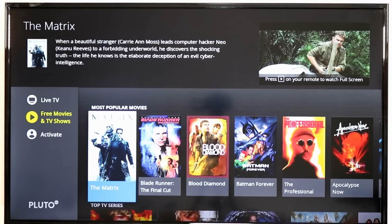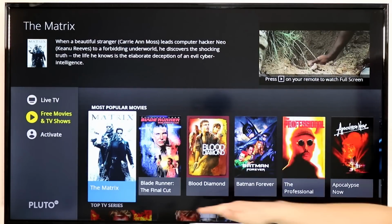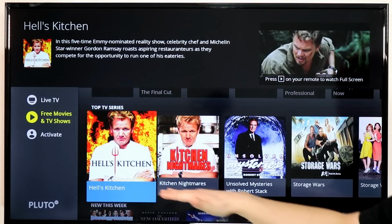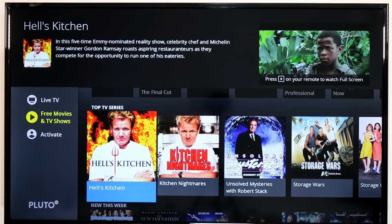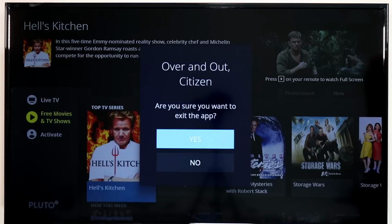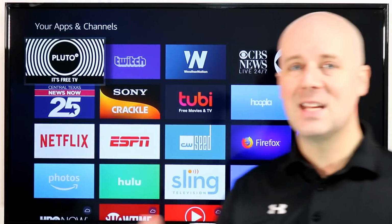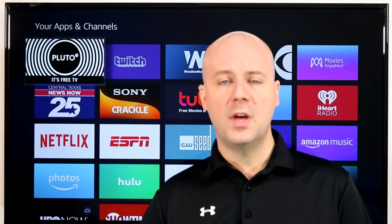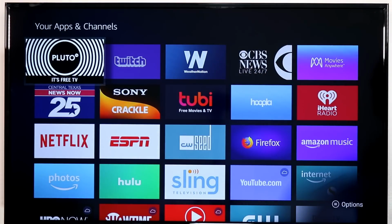They also have on-demand content that includes stuff like The Matrix, Blade Runner, Batman Forever, TV shows like Hell's Kitchen, Kitchen Nightmares, Unsolved Mysteries, Storage Wars, and more. So they really do a nice job of bringing together a ton of content from all over the web in one spot for free. And even if you don't think you're going to use that a lot, just having the ability there is really nice. I think you'll get a lot from it.